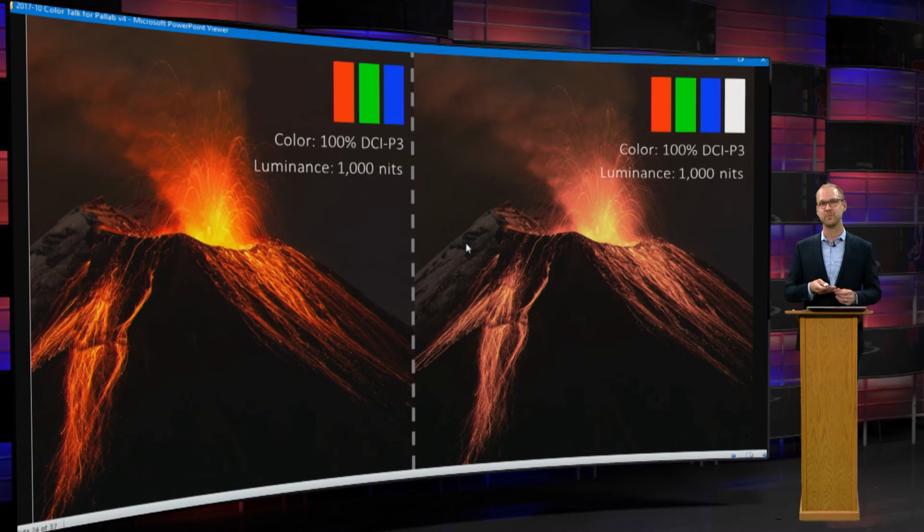The display on the right is deploying what's called an RGBW system. And this display adds a white subpixel to the red, green, and blue subpixels. As the luminance increases, the display technology is not actually able to keep increasing with the red, green, and blue alone. And so it starts to lean more and more on this white subpixel in order to boost up the luminance. So at brighter luminances, this display actually has a narrower color gamut. So something to really be careful of when you're thinking about high dynamic range and color is what is the technology for the display, and is it capable of producing accurate color at all luminance ranges.